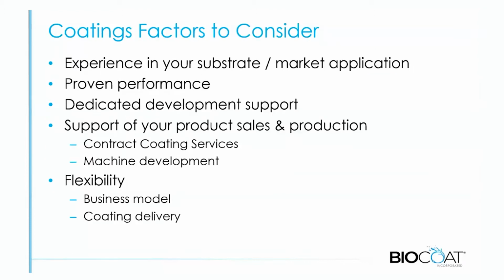So in considering a hydrophilic coating provider, here are some factors to consider. Experience in your substrate and market application. Proven performance in the areas of lubricity, durability, and particle count.